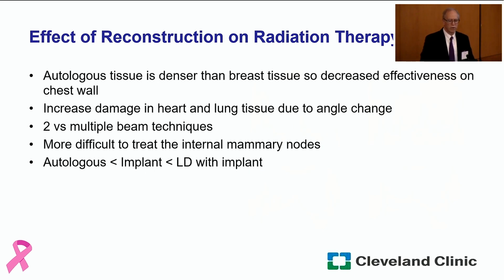So what are the effects of reconstruction on radiation therapy? I just kind of told you that we even have some negative effects, and so that is now impacting how well the patient is treated. So, we want to minimize anything that's going to decrease the effectiveness of radiation therapy. It depends on what autologous tissue we're using, but it can be denser than breast tissue, so that affects how the planning goes.